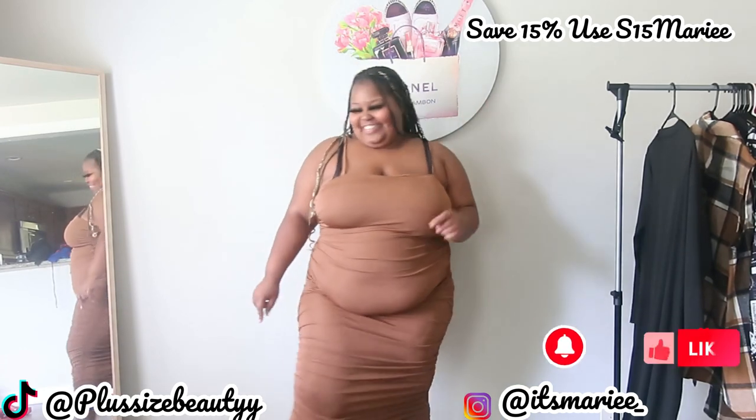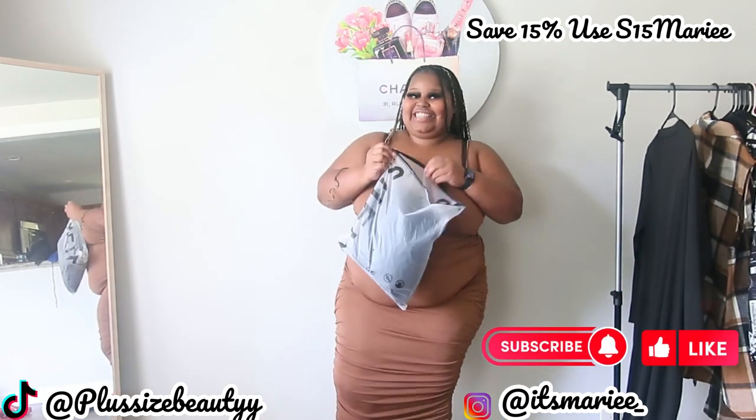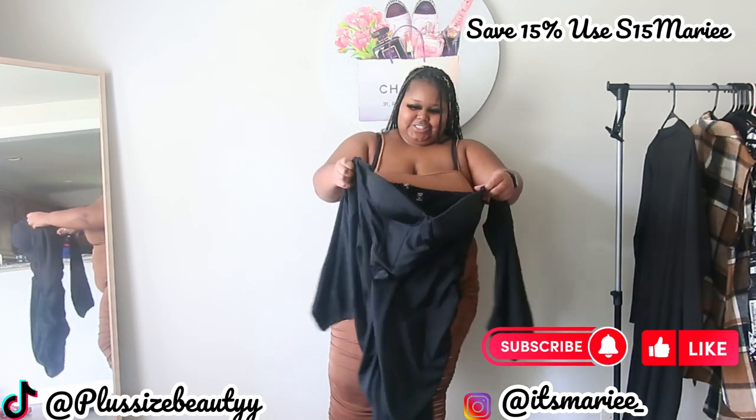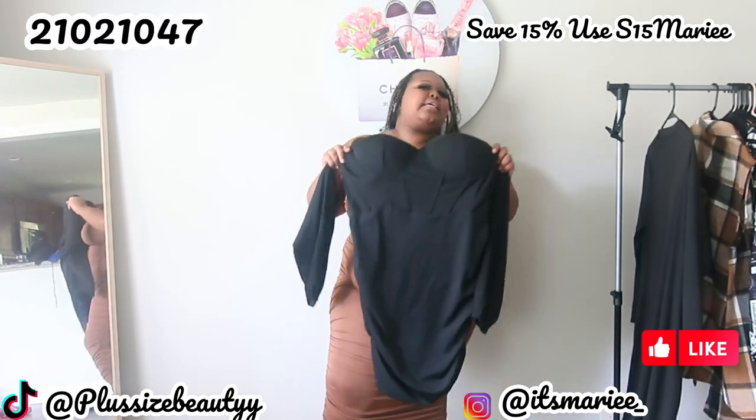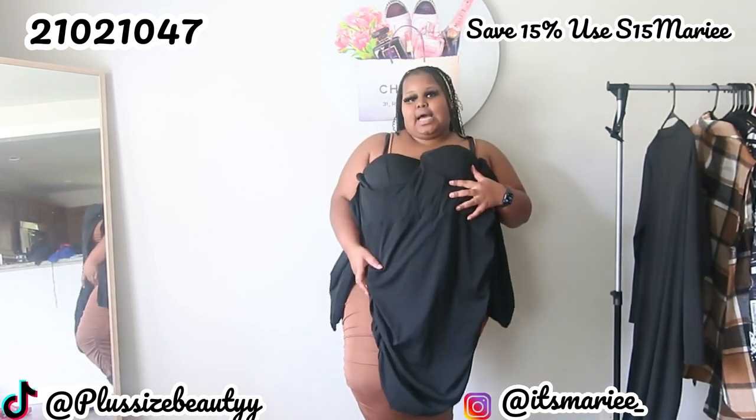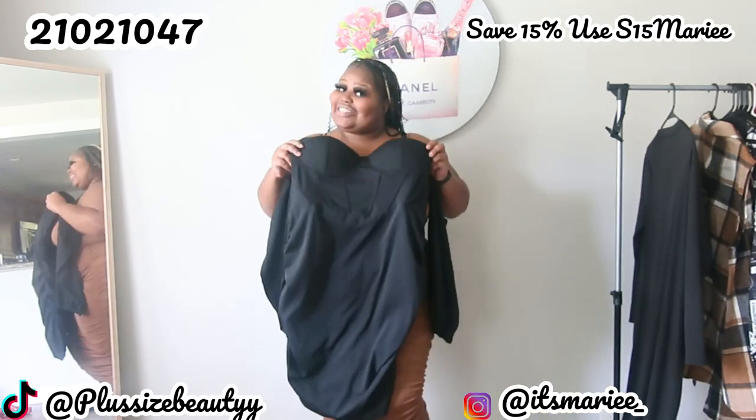We got one more look left. Last look. Ooh, she is on a roll, y'all. Okay, this is another dress. Ooh, off the shoulder dress. Black little dress. You always gotta have your black little dress. It's in a size 3X. Feels like cotton material. Let's go ahead and see how it looks on.